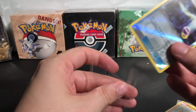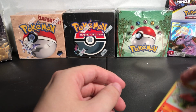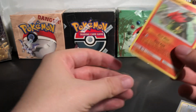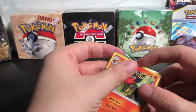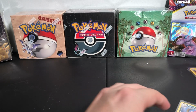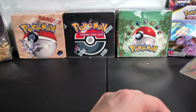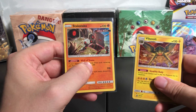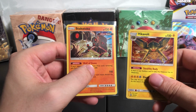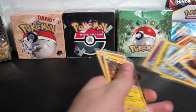Tag Switch. It's a guaranteed knockout, I suppose. You're going to run out of energy cards, though. If you use that twice, that's like 6 energy cards. All right, and the Talonflame. He's quite honestly just Pidgeot, right? And Drapion. And the 2 promo cards, guaranteed Vikavolt and guaranteed Stakataka. Stakataka. So bad at this. Ooh, nice.